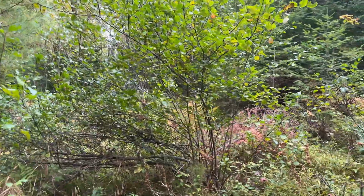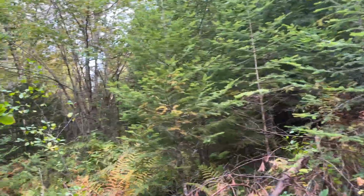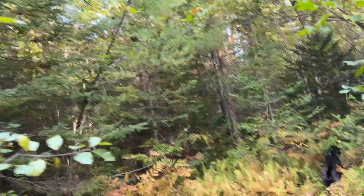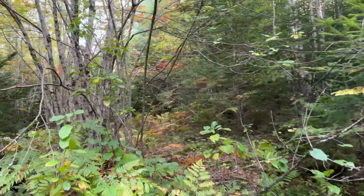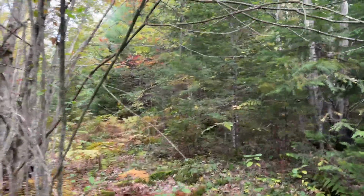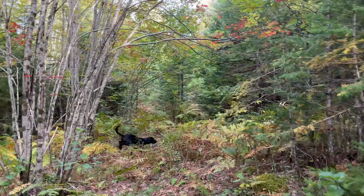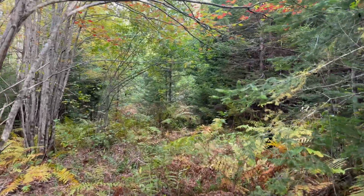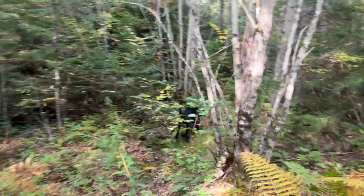interesting. So I don't think I'm following the proper trail here. Maybe, maybe not. We'll see. It feels like it, but every time I look up, it seems like I'm hitting a dead end. But yeah, this seems pretty easy to get through, actually. This might be an old logging trail that's just grown in a bit. But yeah, for the sake of not boring you to death, I'm going to move forward and I'll pick up somewhere else.